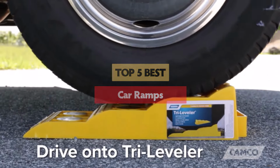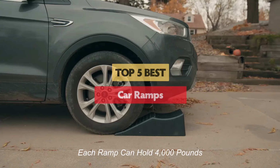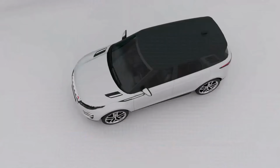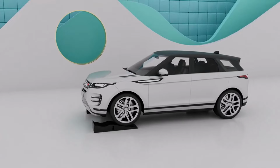In today's video, we're diving into the top 5 best car ramps that's turning heads and boosting performance. After hours of research and testing, I've handpicked the top choices for every kind of buyer, whether you're chasing value, performance, or a unique feature.